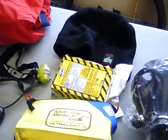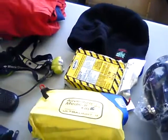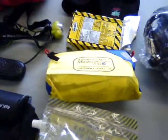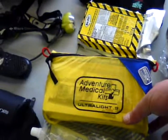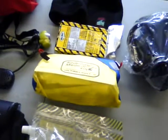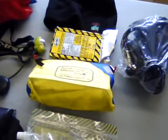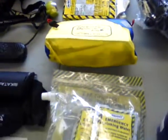A 2,400 calorie food bar, so if I have to spend a couple nights getting back to my house. A first aid kit with first aid manual. I really particularly like this company. We sell them here at Blackbear Outdoors. It's the Adventure Medical Kit Company. These guys make an unbelievable kit. And then I put in some things for gunshot wounds and other things like that. Again, things we sell here.